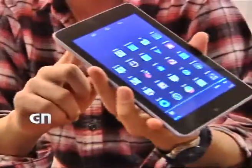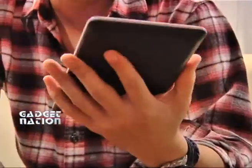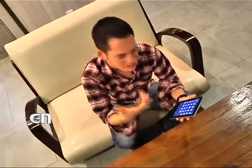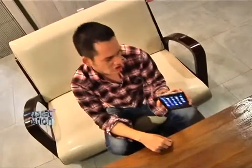All it has is a micro USB here for charging and connecting to computer, and it's got a headphone jack, and well, that's about it really. Yeah, it's got a volume button on the side, but that's obviously going to be there. It does have a camera on the front. It's not great, it's about 1.2 megapixels as well.